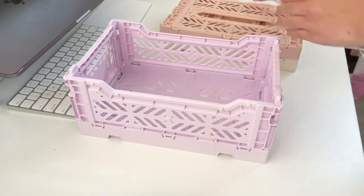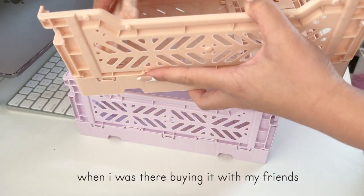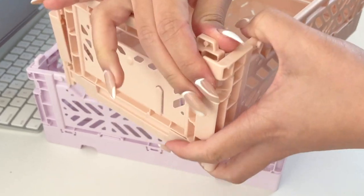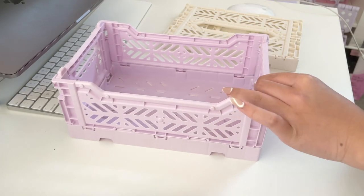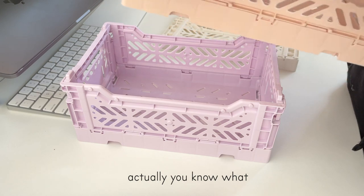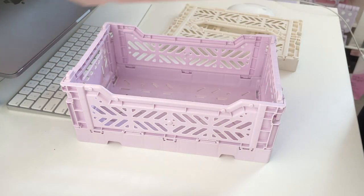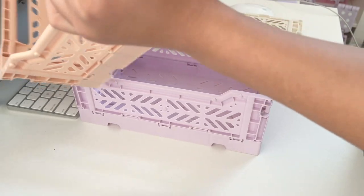It's so cute and small. Honestly, guys, when I was there buying it with my friends, they were roasting it. They said the crates are ugly and stuff. But honestly, it's not, it's cute and small, you know what I mean? Actually, you know what? These are very hype right now, so I guess that's why I really like it. I think it looks nice, like I think the colors are nice, you know.